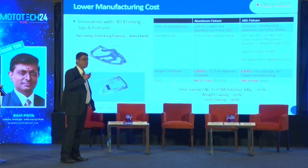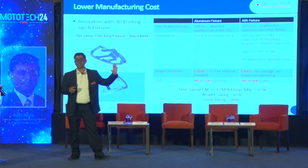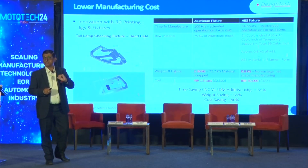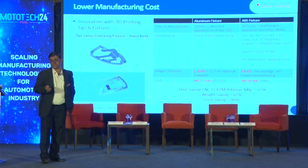So when any automotive vehicle is launched, you have multiple such tools. And traditionally it is done using aluminum. But do you really need aluminum? Yes, in some cases. But in most of the cases, you can think of additive manufacturing which will help you in getting a good part.